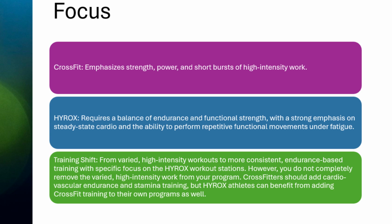Next up, we're going to talk about HYROX. HYROX requires a balance of endurance and functional strength with a strong emphasis on steady state cardio and the ability to perform repetitive functional movements under fatigue.